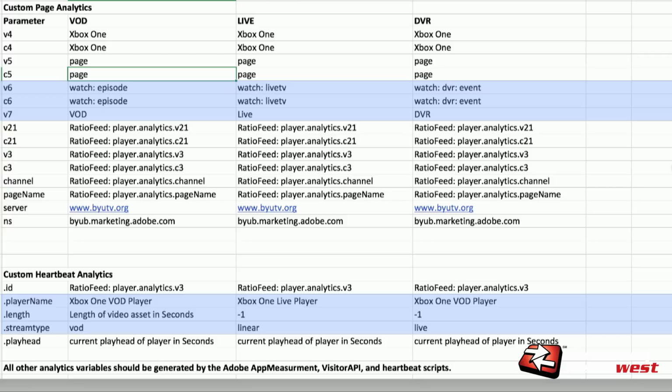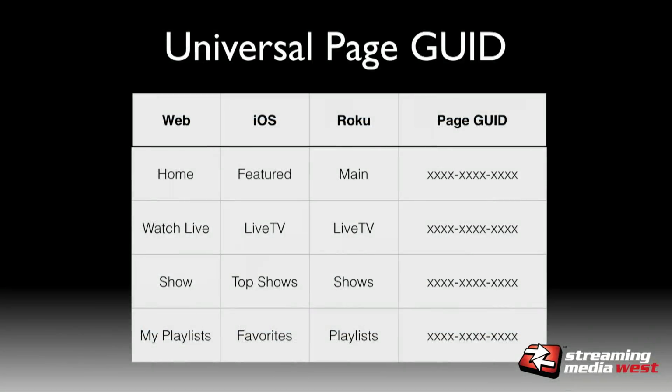The other thing that we did that maybe is a little unconventional is we created a map between our websites and all of our apps. They're not all exactly the same. They're not created from the same design template, but they have common features. So your home page on our video homepage might be analogous to our featured view on our iOS or Android mobile app, and it is analogous to the main page or the main view on our Roku app.